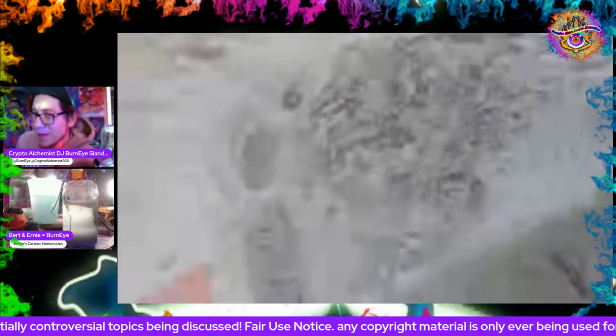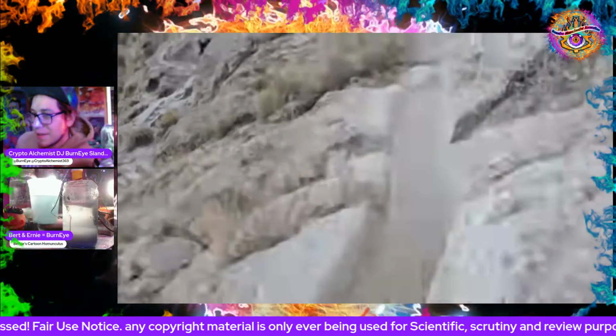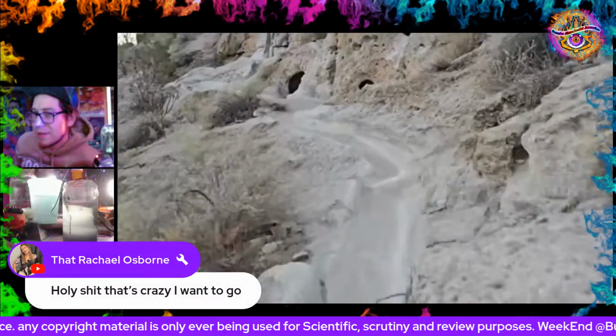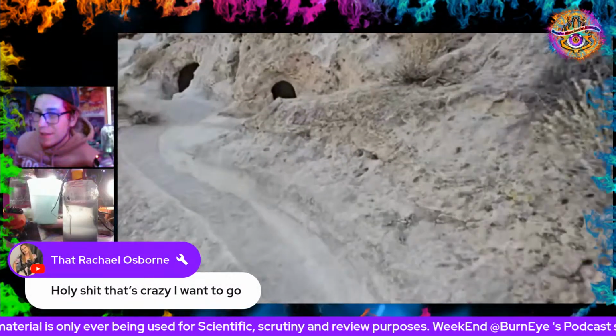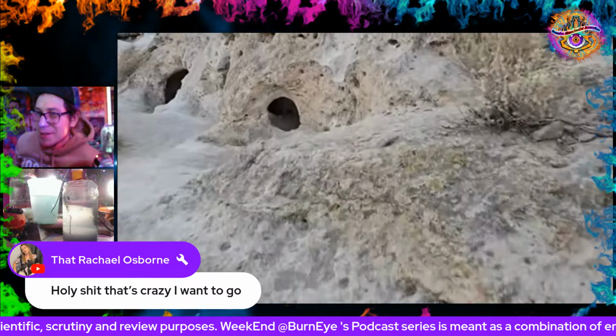It's wild. The foot trail looks like it goes down there. There's some more petroglyphs up here too, if I remember right. Yeah, look at these. Look, caves. Little dwellings in here. Oh, actually, they're houses. Check this out. So you go in here.